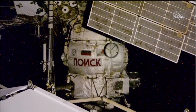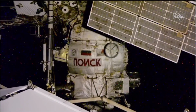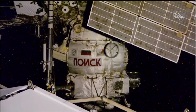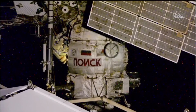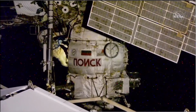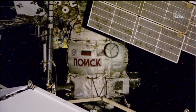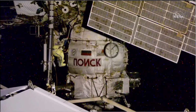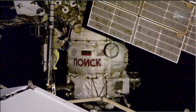I took both tether hooks out. I am egressing. Copy. I am outside. I do see the Strela boom. And let me check the translation path. And guys, we have a go to turn on your helmet camera.